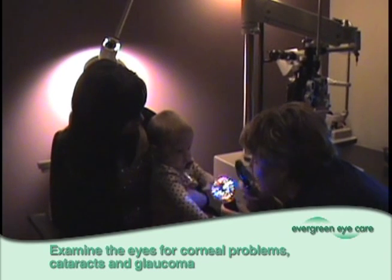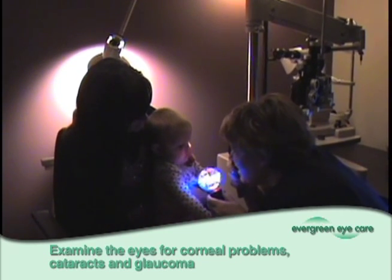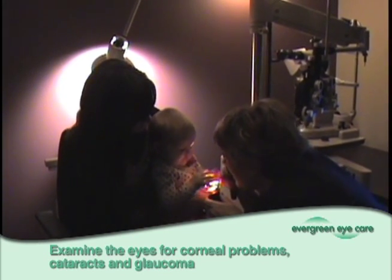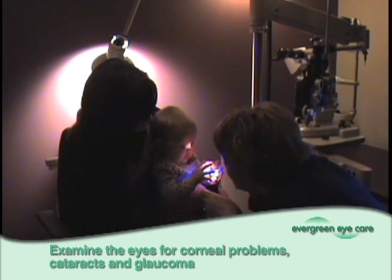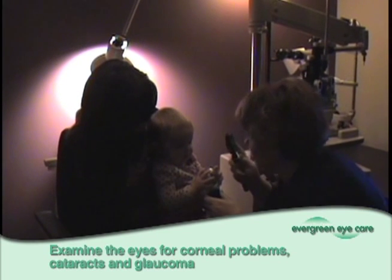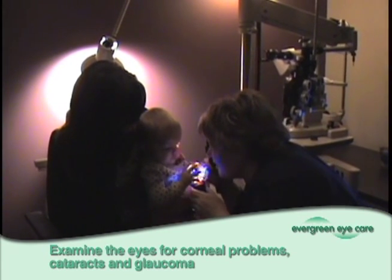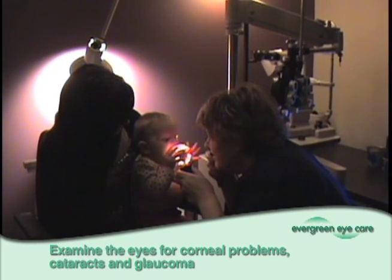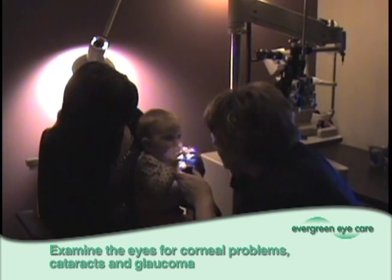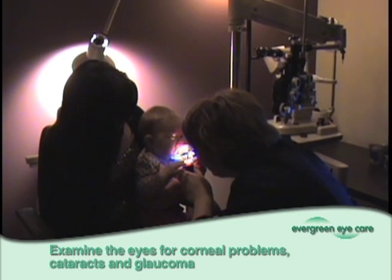Here we are looking with one more light to make sure the front, middle, and center of her eyes are healthy. Sometimes babies are born with congenital cataracts or glaucoma, and it is important that we diagnose and treat those conditions as soon as possible. Nora's eyes are completely healthy.